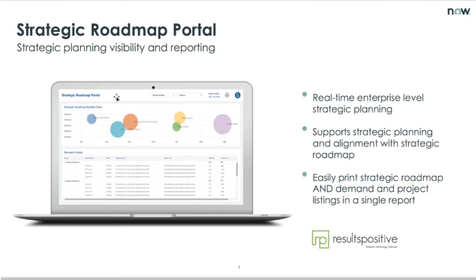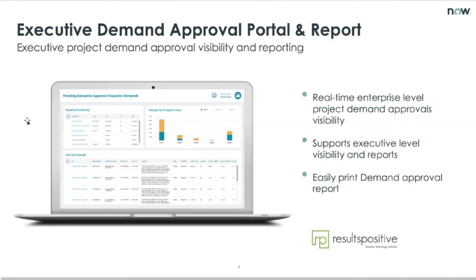Also, we can use these to create and report, say, metrics that aren't in the system. So we can create and report variance metrics on your projects, as an example. So here's a strategic roadmap, grouping all your different demands and looking at the demand listing for details. Here's, let's say, a report that you wanted to print out so that executives have this to review and approve the different demands that they're being requested to fund.